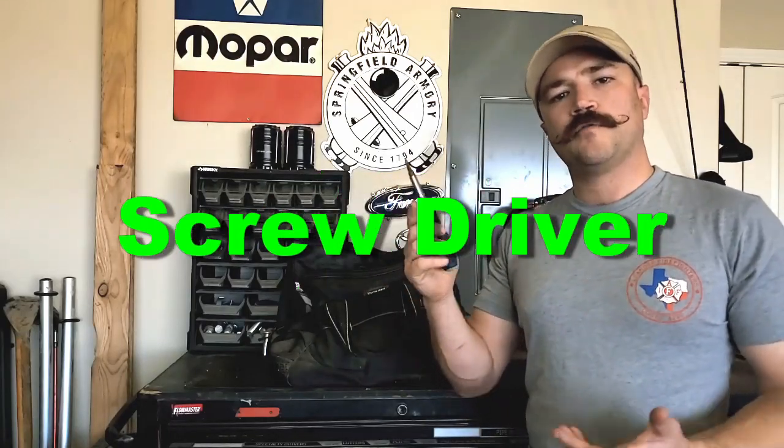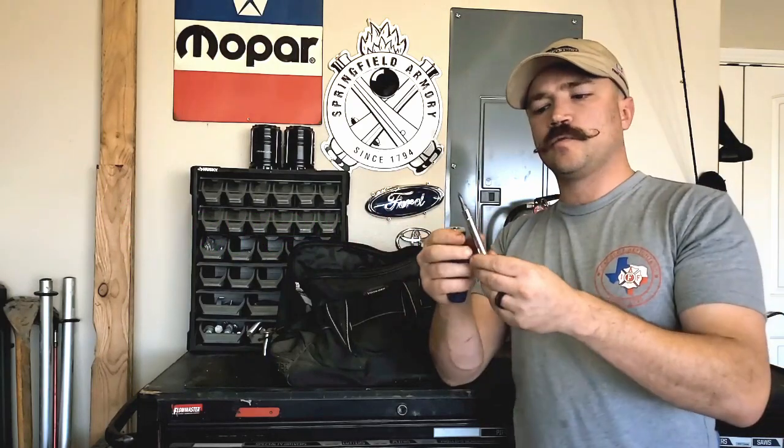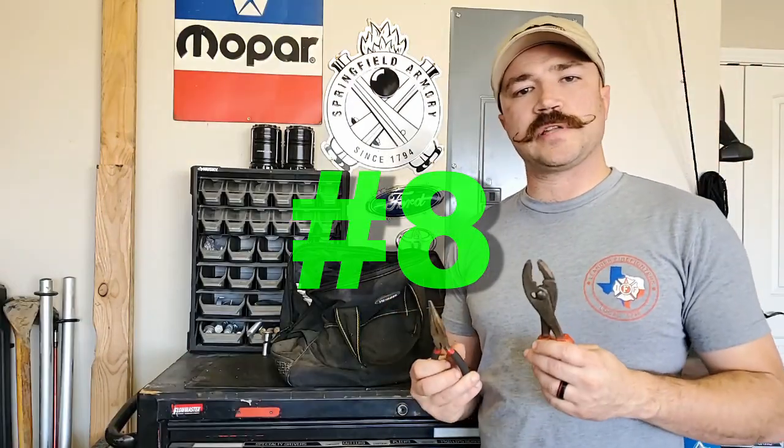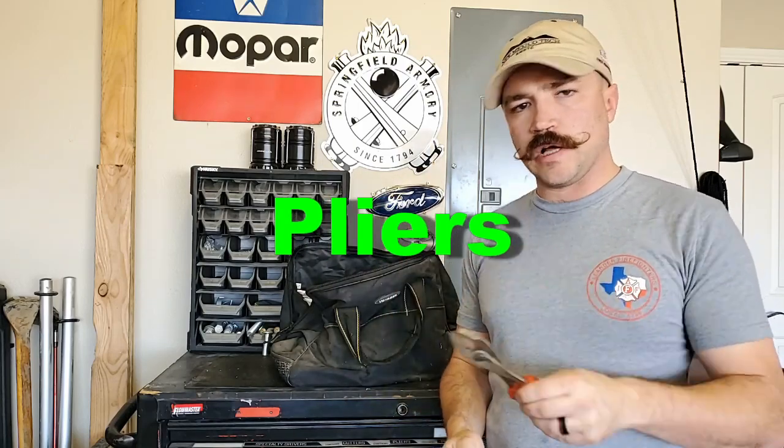All right, we're up to number seven, screwdriver, Phillips and flathead. To save a little space, this one is two-sided. Flip them around, that way you don't have to carry two around. Pliers, absolute must-have in your tool bag. Needle nose, duck bills, channel locks, great to have. A pair of vice grips wouldn't hurt as well.